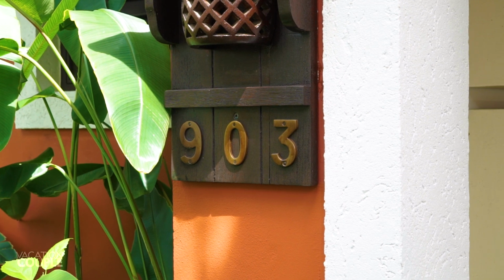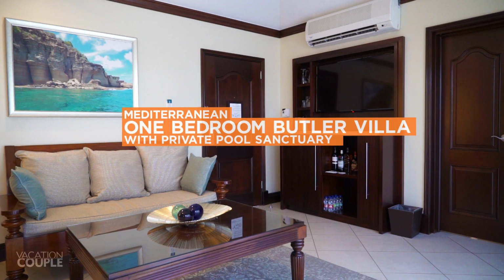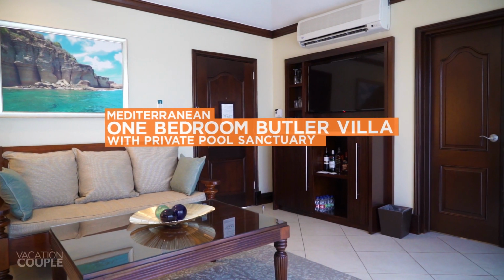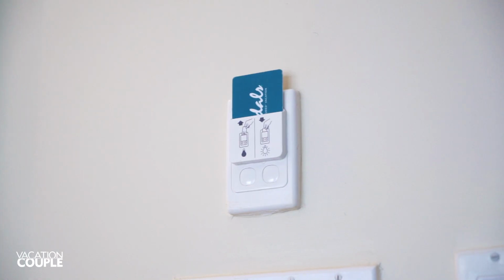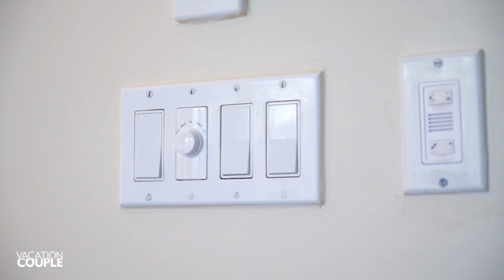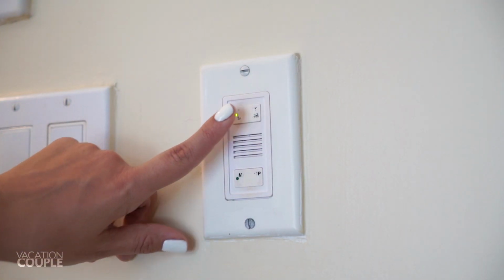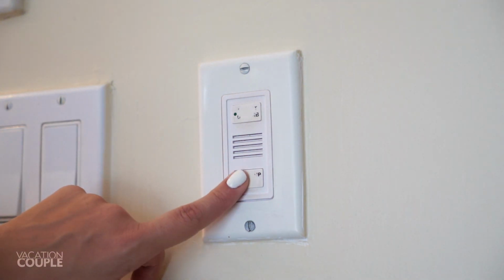Room 903. A Mediterranean one-bedroom Butler villa with private pool sanctuary. You'll enter the villa and place your card in the control slot to turn on your air conditioning and lights. Below are your light switches and fan controls, as well as your Do Not Disturb button when you want some privacy, and your makeup button when you're ready for your room to be clean.